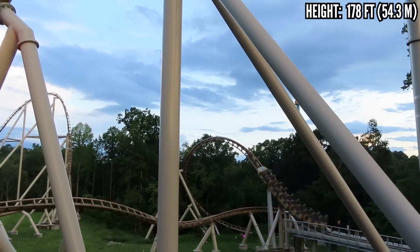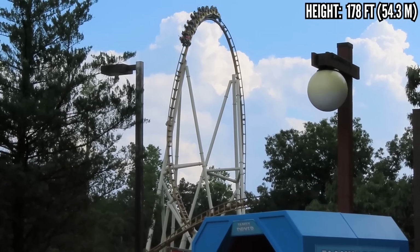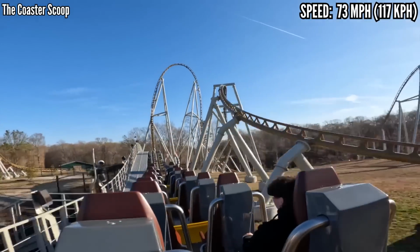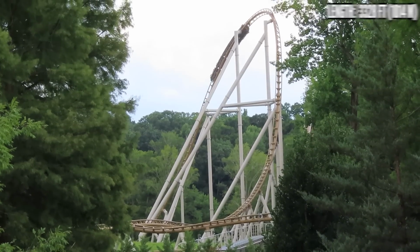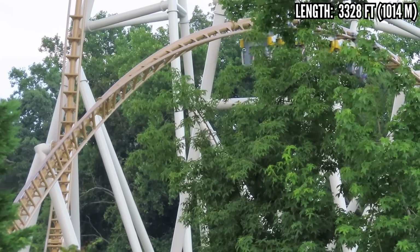This is a dynamic ride with 4 launches. It has great hang time, airtime, both floater and ejector, and during that multi-pass launch, that backwards ejector hill might be my favorite part of the ride. It stands 178 feet tall, hits 73 miles an hour, over 3,300 feet of track, 2 inversions. This is just a complete ride.